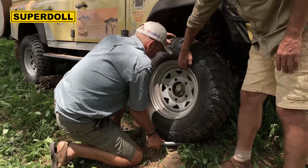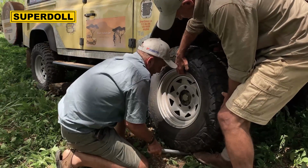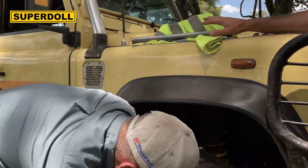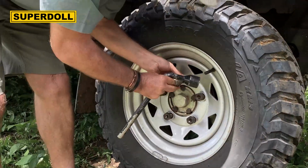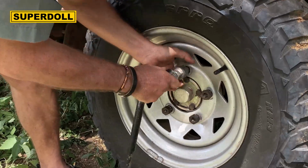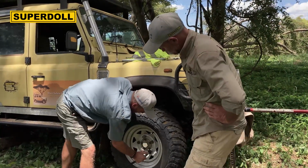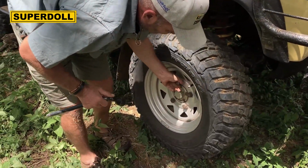There we go. Just so that it goes on properly. There we are. Neither of us have hurt our backs because we use the lever. So all the nuts back on. Thanks, Carl. There we are. So now they're pretty tight. We can let the jack back down again and then we can finish tightening.